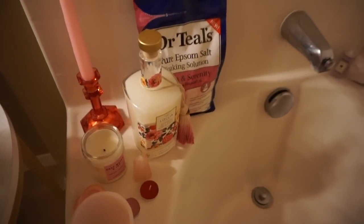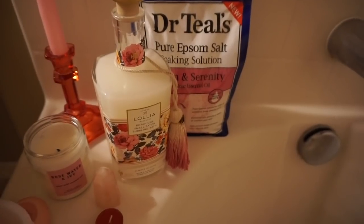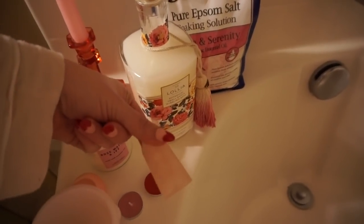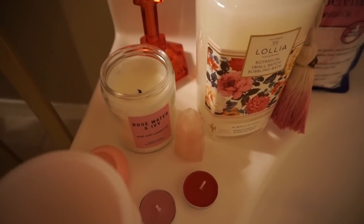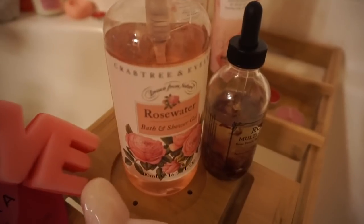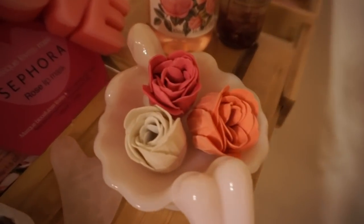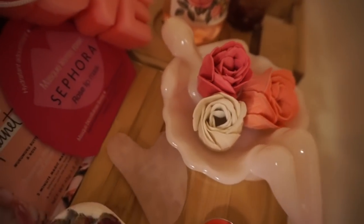And we've got Epsom salts and rose. This is my favorite brand of bubble bath, the Lollia, and it comes with a rose. This is their rose one. We have some pieces of rose quartz because I'm taking this to the nth degree, y'all. We have Rosewater and Ivy candle scent from Bath & Body Works. I love it. And more rose quartz and candles. I'm gonna try this rose shampoo and conditioner from Pantene. That's one of my favorite shower gels. Favorite body oil ever. These beautiful little delicacies are actually rose soap petals. So I'm so excited to try those.